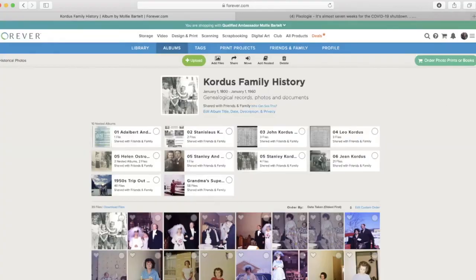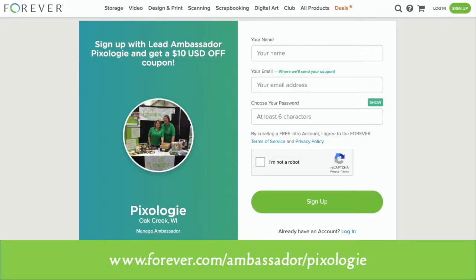Now you might want to know a little bit about how Forever works. You can start a 2 GB account for free, and I'm going to share a screen here where you can go and get that 2 GB free account, as well as a $10 coupon to use towards the storage or a print project in the future.